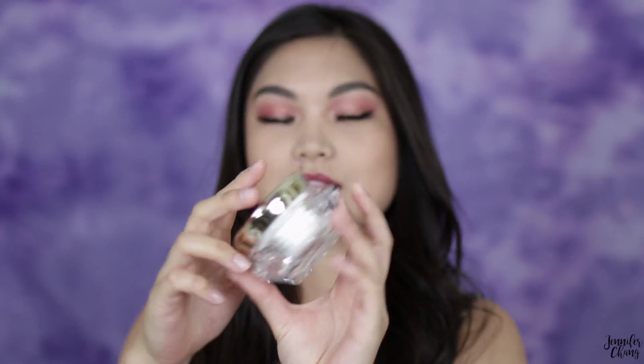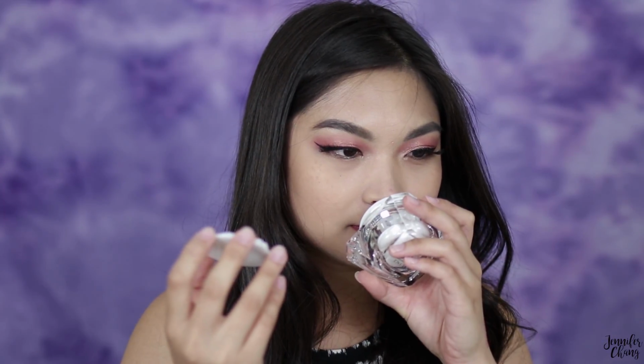This is the packaging, and it is so beautiful. It's like this little crystal. I did read the reviews online, and a lot of them said that this had a weird smell, so it definitely doesn't smell great. It doesn't smell flowery or anything. It does kind of smell like coconut oil. I don't know.